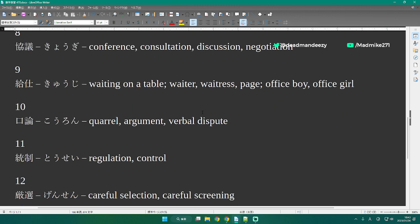Number 8 is kyogi. Kyo on the left side for cooperation, and gi on the right side for a conference or a meeting, a discussion, if you will. So a kyogi is a cooperative discussion or a conference, a consultation, a discussion, or negotiation. Kyogi is a conference, discussion, or negotiation. Kyogi.